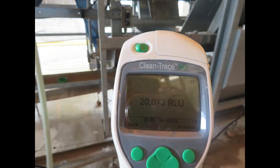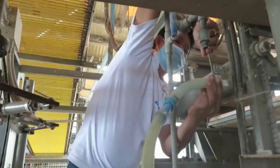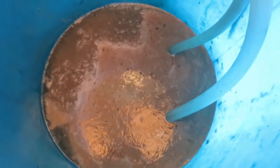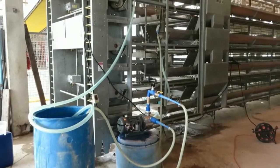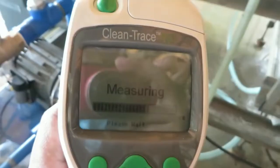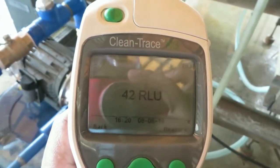So makikita natin dito, which is 20,000 relative light unit. Sobrang taas. This is the result of the circulation of the water system of the chicken, yung iniinuman ng mga manok. So as you can see here, ito ay malinis na nilalabas ng circulation of the system. This is the result, 42 relative light unit.